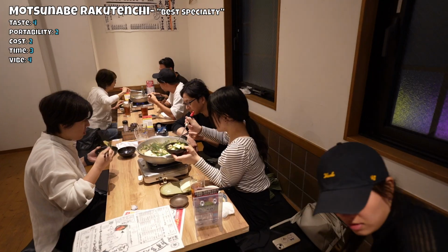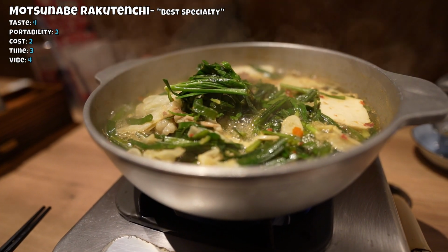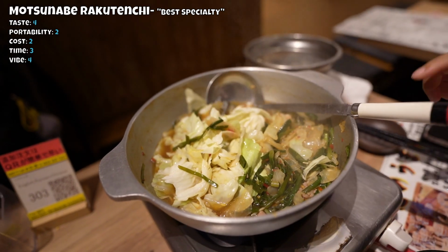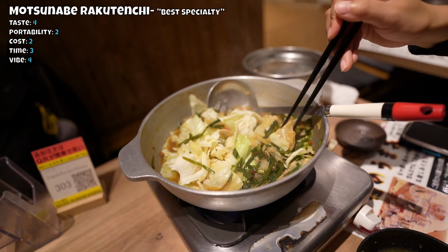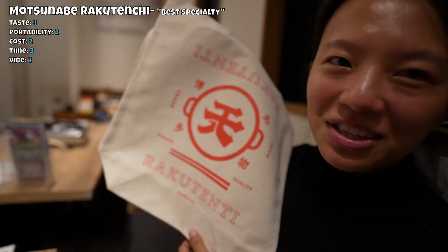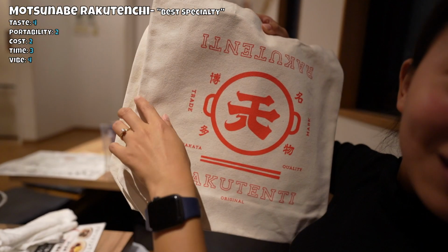But a great idea for a big group to celebrate or relax on a chilly day and warm up around a pot. And the best part is when you finish your stew, leave the soup because you can add noodles in the end to make a very rich tasting final meal send-off. At the end, they asked us to review them, and we did, which gave us a tote bag souvenir.